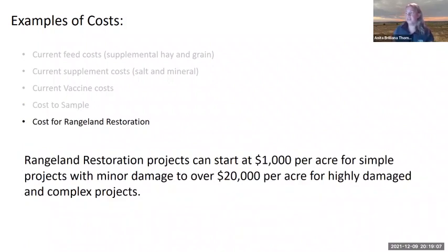And then rangeland restoration, I've done several. They can start at $1,000 per acre, which is just going to be your basic seeding, evaluation, and just making sure you have all your materials. And you're up to $20,000 per acre. I mean, we're talking millions of dollars if they're highly damaged and complex. And these are people that are wanting to take time, move it backwards, and rebuild what was once there, which ecologically is not something that I recommend, but there's people that feel that's a priority.